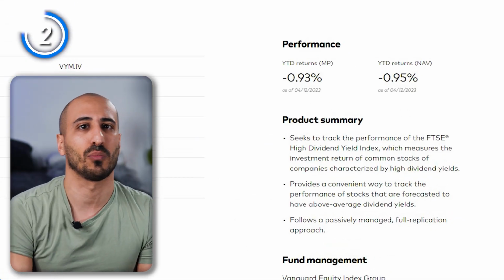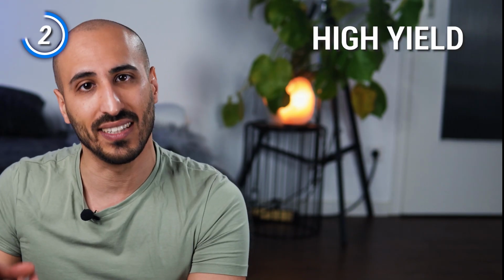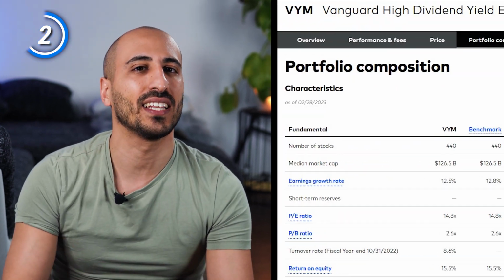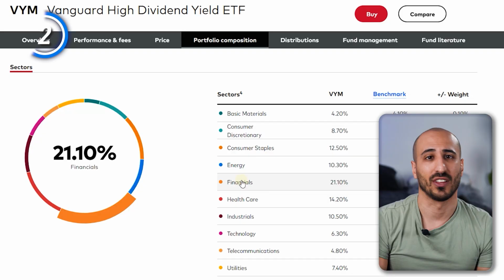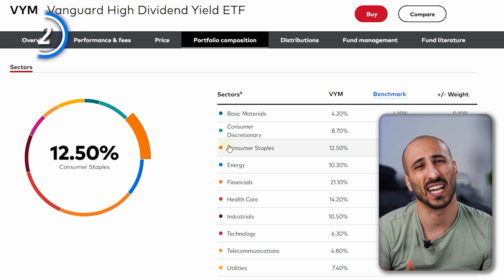This fund tracks the performance of the FTSE High Dividend Yield Index, an index that selects high-yield, dividend-paying companies based in the US, excluding REITs. This fund is passively managed, which means super low fees of 0.06%, and it's highly diversified with 440 individual company stocks in the portfolio. The largest sectors are financials, healthcare, and consumer staples, which are typically stable sectors.